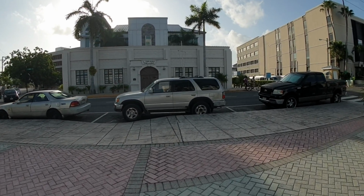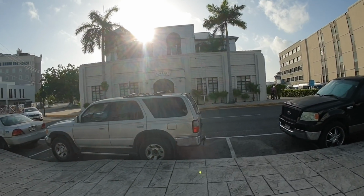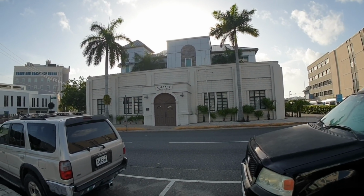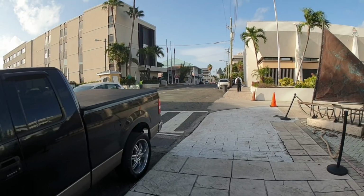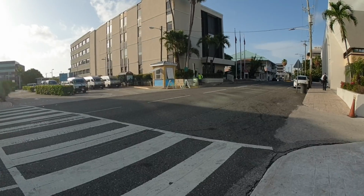But then the other landmark to look out for is the public library. Again, the sun's in the wrong direction, but it's an old building at the front here, which is the original library. And then there's a new modern 3-story building just behind. And this is the bus station, District Bus Depot.